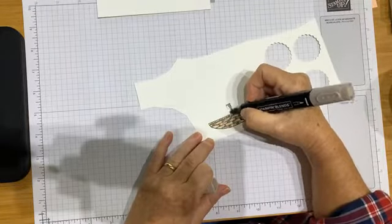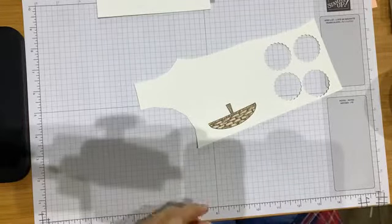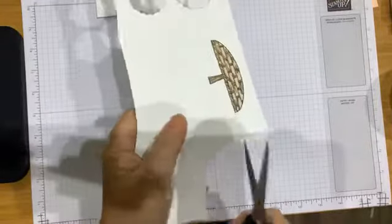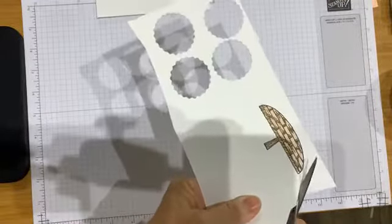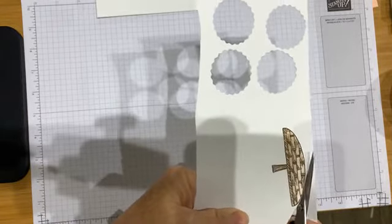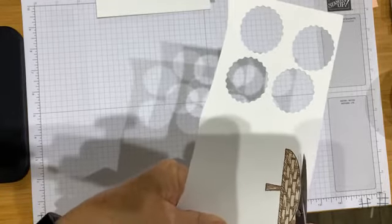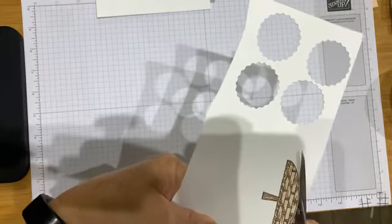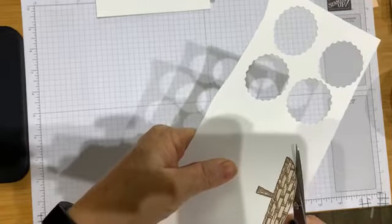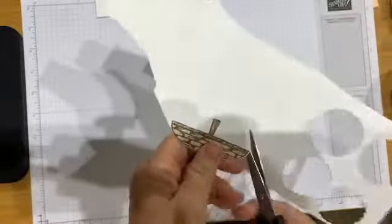Right, here we are. So that's it as far as the colouring in is. Not difficult. And I'm just going to cut it out using my snips. So you don't need any fancy dies for this one. There aren't any dies with this set. It's just a lovely little stamp set. Really reasonably priced, this one. I'll check the price for you. It's probably £20, something like that. I want to say it is that. It may be less. It's definitely not any more than that.